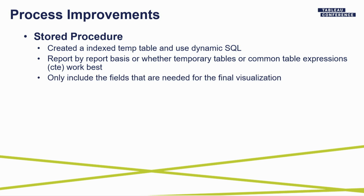Also, we learned, and I'm sure some of you have gone through this, to only pull the fields that were absolutely necessary for Jill to create the final visualization, limiting processing as much as possible. Before we started doing these things, we were running in the minute range. After doing this, we got it down to about 15 seconds to the final visualization.